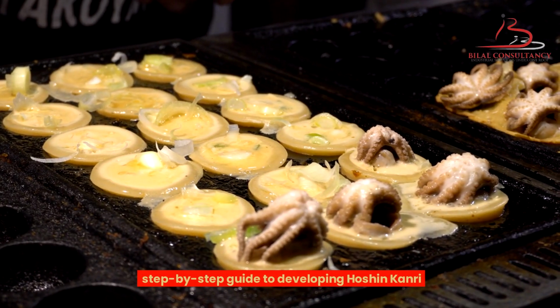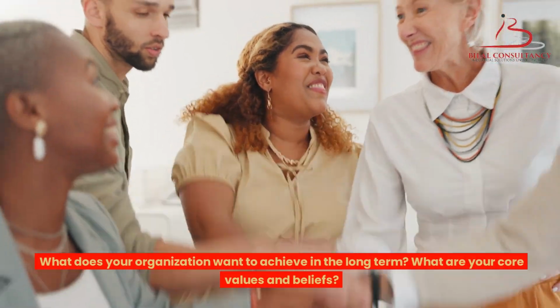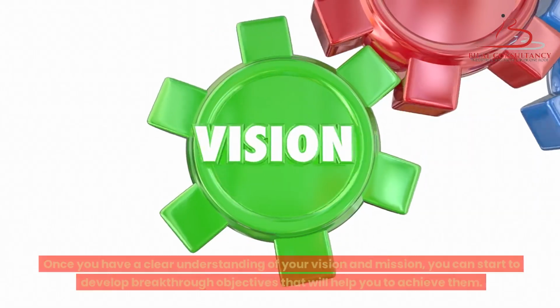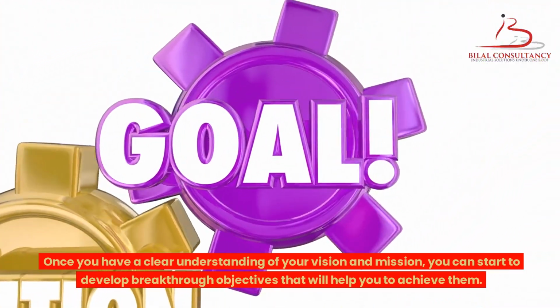Step-by-step guide to developing Hoshin Kanri. 1. Establish a vision and mission. What does your organization want to achieve in the long term? What are your core values and beliefs? Once you have a clear understanding of your vision and mission, you can start to develop breakthrough objectives that will help you to achieve them.